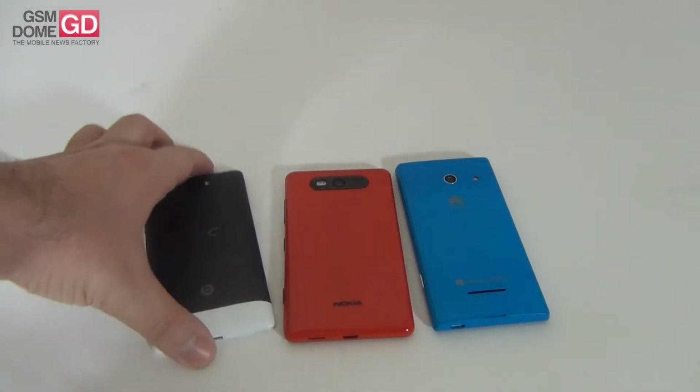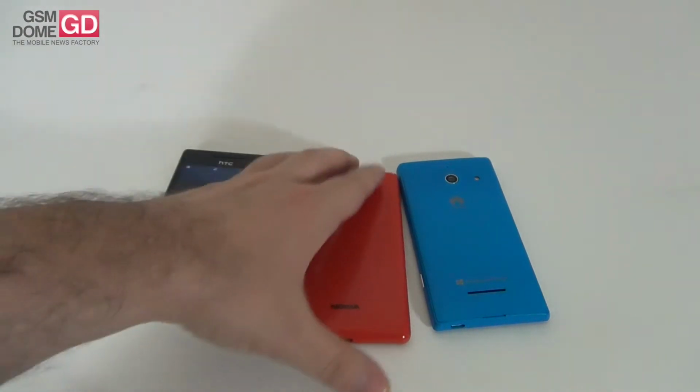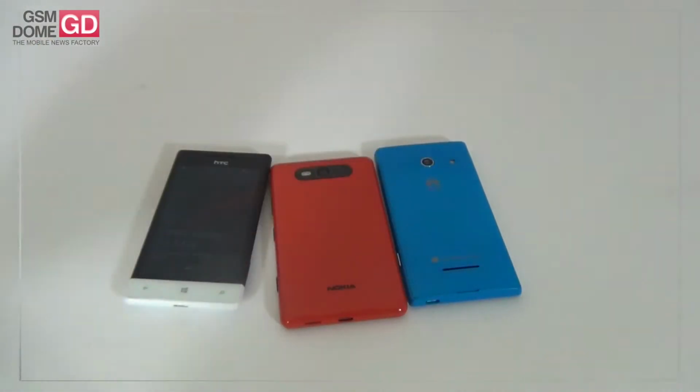Also front cameras, well, HTC has none, so no front cameras on the HTC. On the Lumia, VGA front camera, and on the Huawei, VGA front camera yet again.